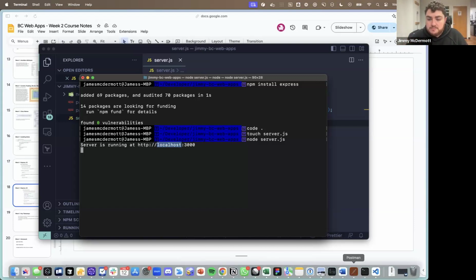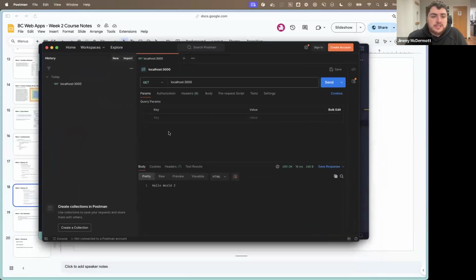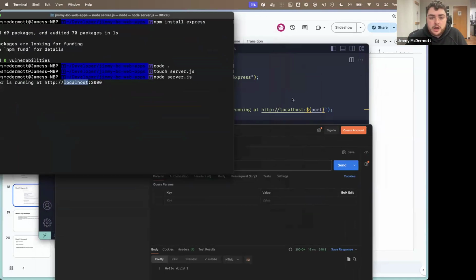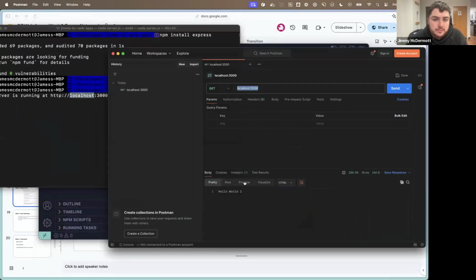All right, let's open up Postman, which we talked about briefly last week. So here's Postman. You can see I've got a GET request to localhost 3000.